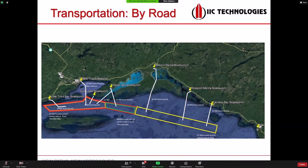So the map seen above was made after we consulted with local mariners, and it shows all the possible boat launches that could have been used to launch the USV. And we even developed a weather strategy where, depending on the prevailing winds and such, we determine what the most efficient launch and recovery site is. And this is something we really wish we had taken more advantage of during our operations, but it did help us a few times when having to escape certain weather systems.